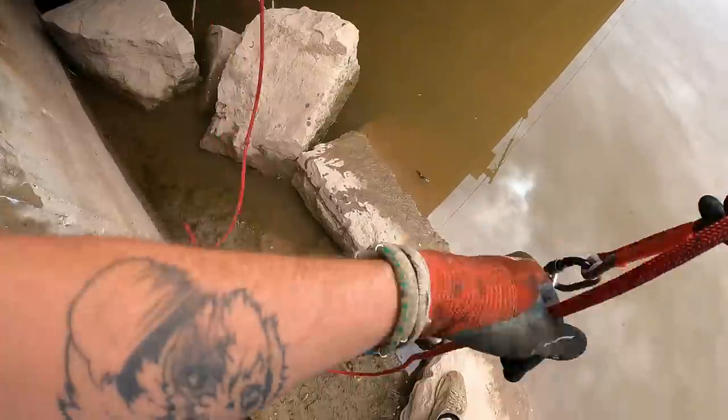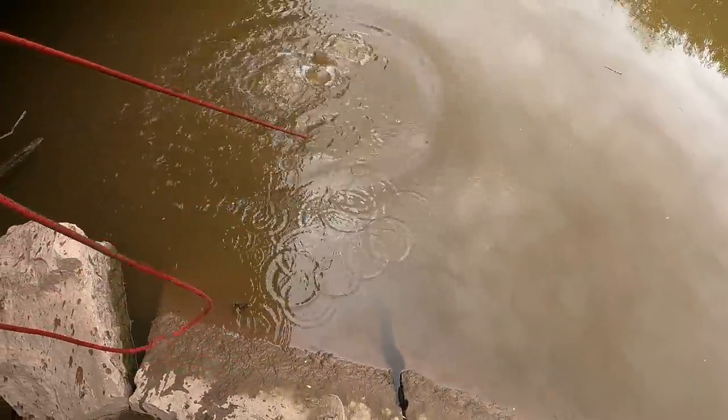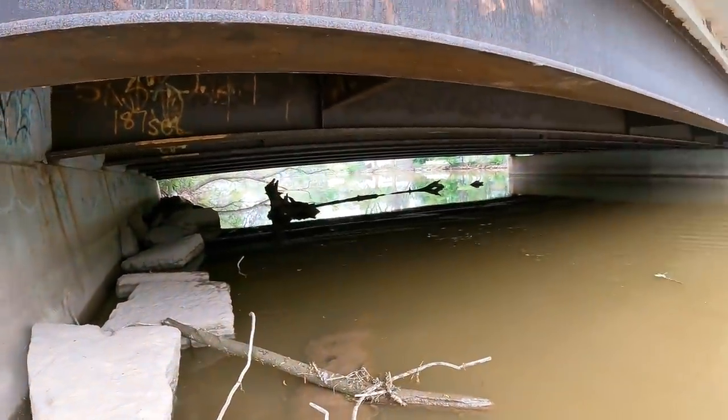All right, baby. Now, where did that go? I can't even see it anymore. It's gotta be like right in here somewhere, I think. What do we got under here? Any boogie monsters living under the bridge? I don't think so.